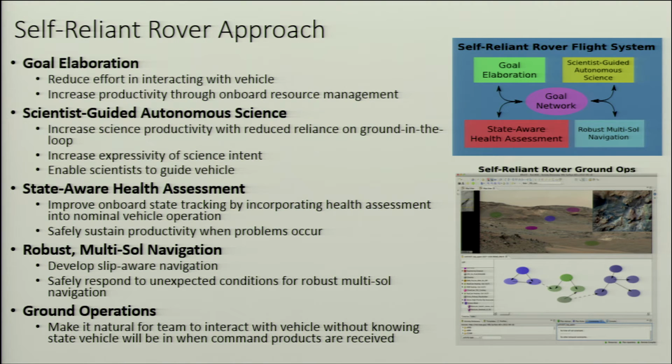Okay, so that gets us into what we're looking at to try to address these challenges. This is a high-level overview of the various changes we're looking at making to both the flight system and ground practices. To begin with, we'd like to change the interface to the vehicle. Rather than giving it low-level command sequences that tell it in great detail how to accomplish what we want to get done, we want to give it high-level goals to tell it what we want to accomplish and let it figure out how to do it based on the current state conditions, because we might not know what those state conditions are ahead of time.